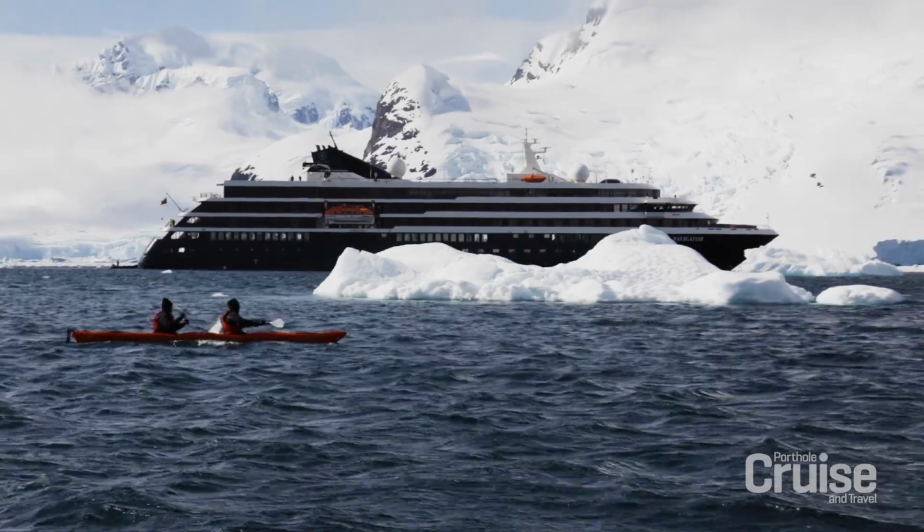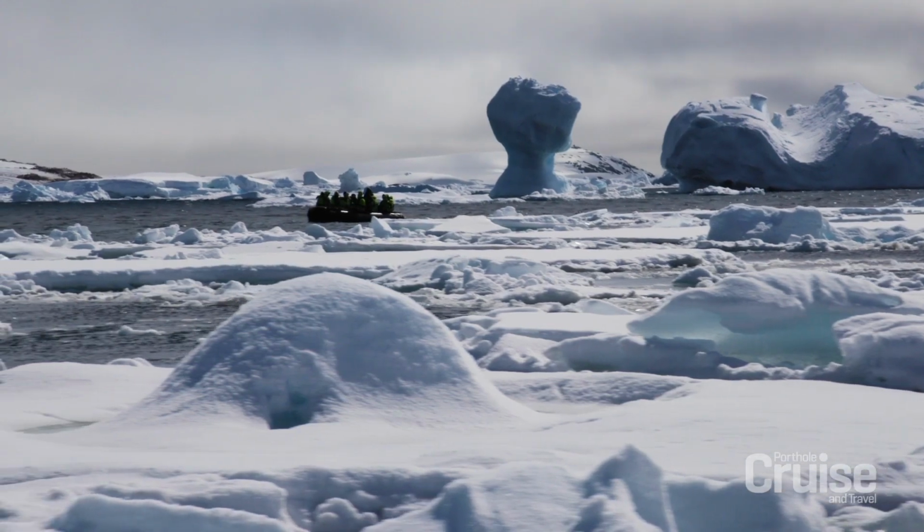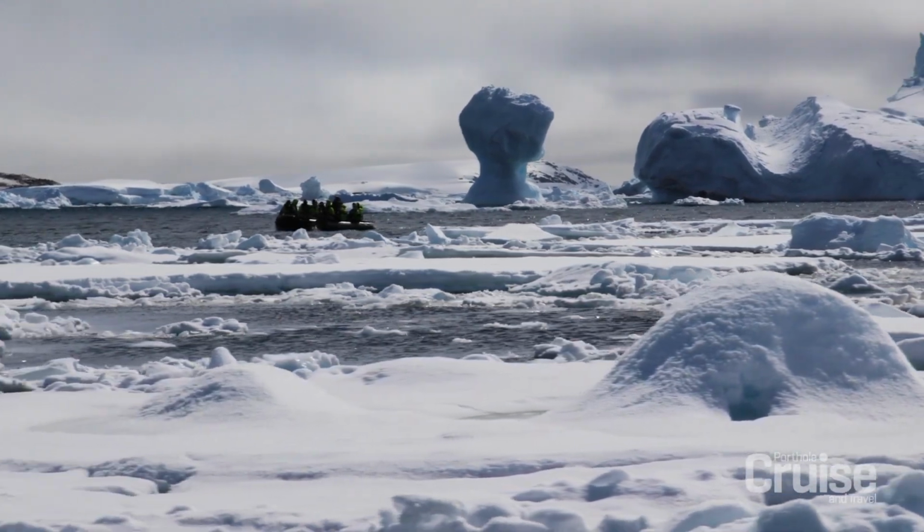This has always been a bucket list of mine, and I am super excited to be on board this luxury ship. She is an absolute beauty, and we'll be showing you more of the ship all during the cruise and taking you on a guided tour of Antarctica. So come along with us and stay tuned.